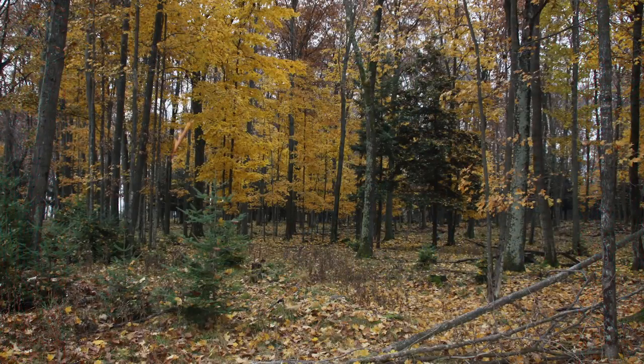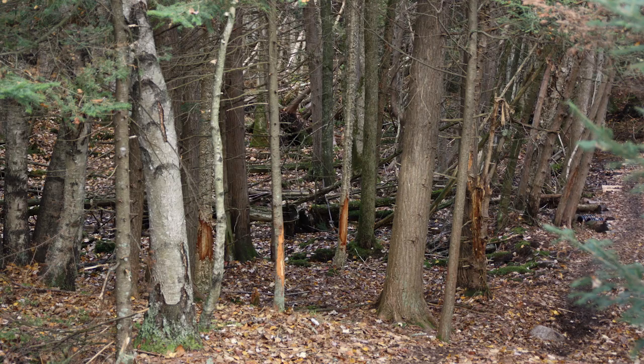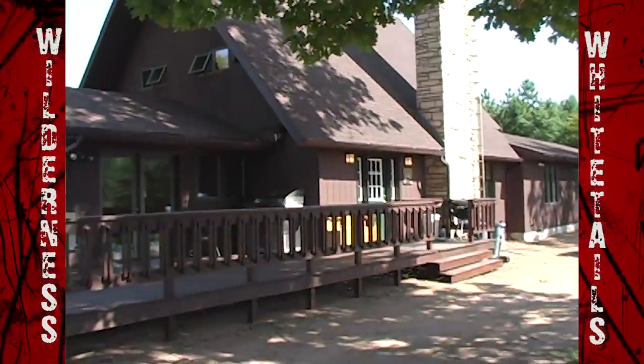We hunt about 850 acres. Most of that land is cedar swamps, thick wood lots. We've got some oak ridges, food plots. We do have two lodges.